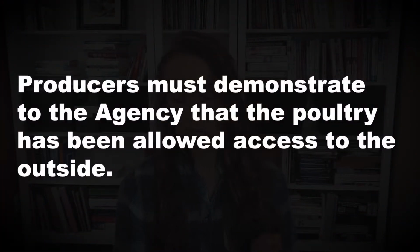Not quite. According to the USDA guide, in order for chickens to be qualified as free range, producers must demonstrate to the agency that the poultry has been allowed access to the outside. Great, you think. That means the chickens are raised outdoors. Not quite. It probably looks more like a giant barn with a few doors and a small outdoor space that the chickens can go to if they so desire. It doesn't mean the chickens are running around on fresh grass pasture. And that brings us to claim number 4.